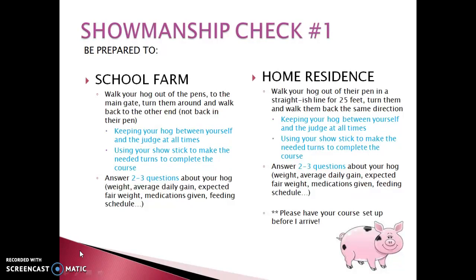Once you are able to get your pig from one end to the other successfully, I'm going to ask you 2 to 3 questions about your hog, such as the weight of your pig. Average daily gain: what is the average daily gain for a hog? That's in your handbook. Expected fair weight: what is the minimum and maximum weight? You don't really know what your expected fair weight is for your pig at this time. If it's been given any medications, what it's eating, maybe the breed of your pig, the list can go on.